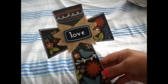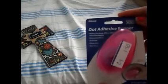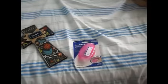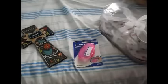Okay, so this cross I found for $2. So I thought that was not bad. I need to clean that one up. Then I found this dot adhesive runner for $1.50. And all this is from a place called, let's see, Kathy's Resale.